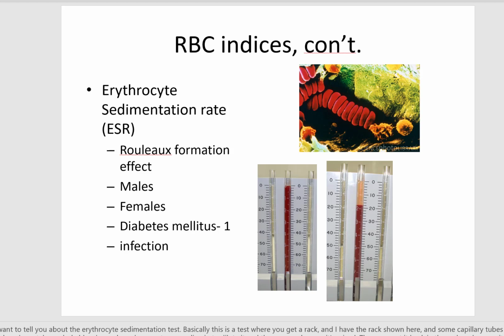I want to tell you about the erythrocyte sedimentation test. Basically, this is a test where you get a rack, and I have the rack shown here, and the rack holds some capillary tubes. They sit vertical in the rack. And you take a whole blood sample from your patient and you add some saline solution to dilute it, and then you make sure it's mixed. You then put it in the rack, this capillary tube, and you wait for 1 hour.